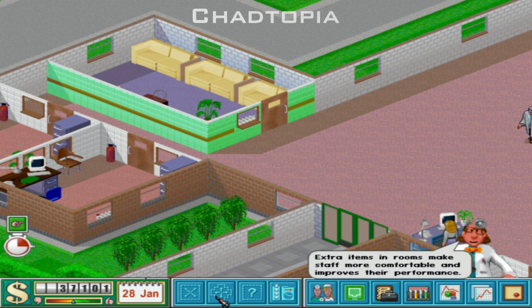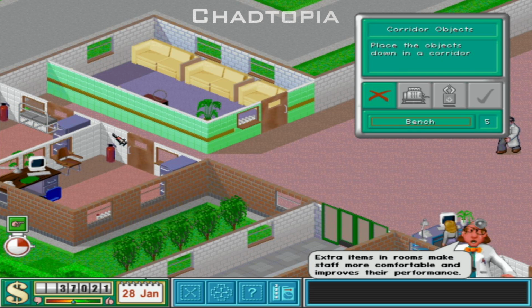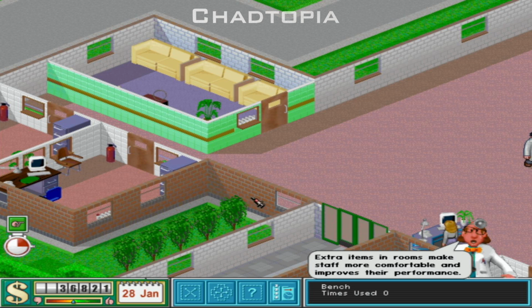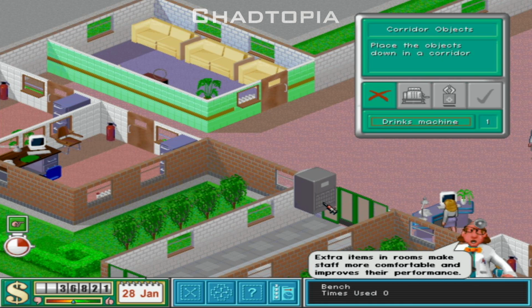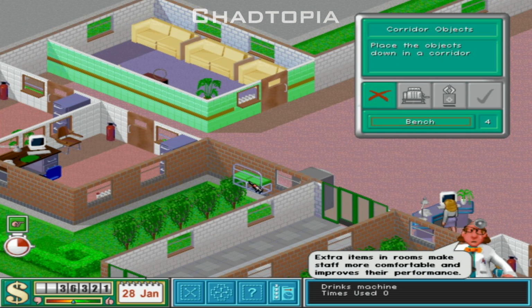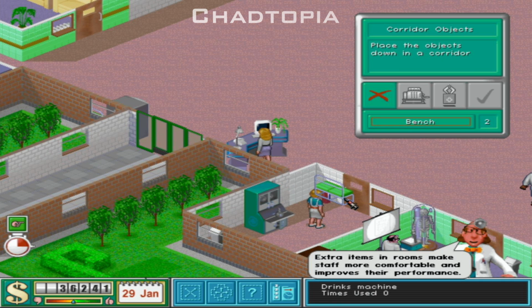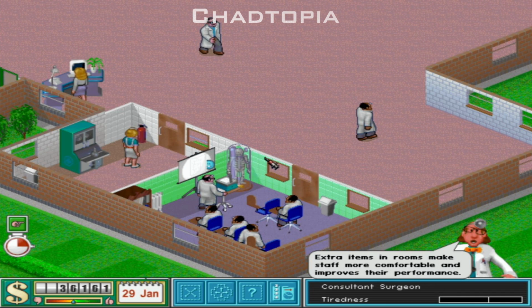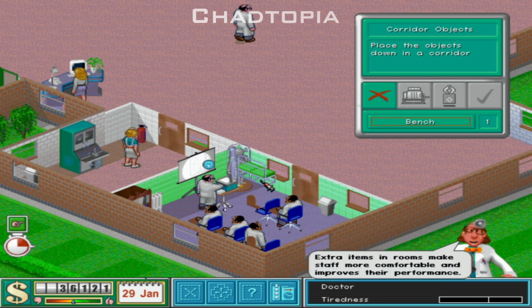So now, what we need to do is put some benches down. So the benches go down here, here. So you can't put them there. Bench, and we will do a drinks machine there, and then we will do more benches. And there. Okay. Now, put one there. And then we'll put some more benches down here, because we want more benches.